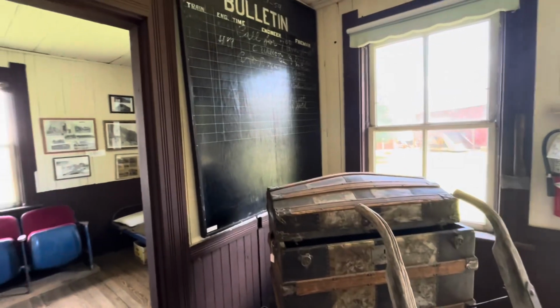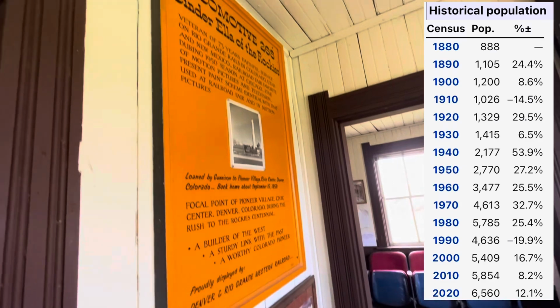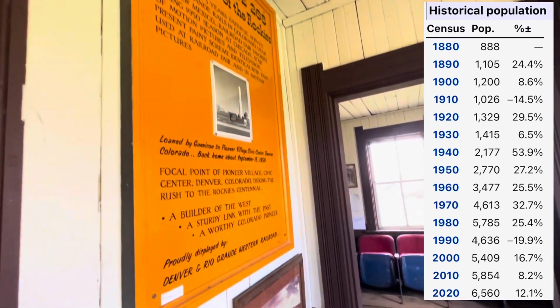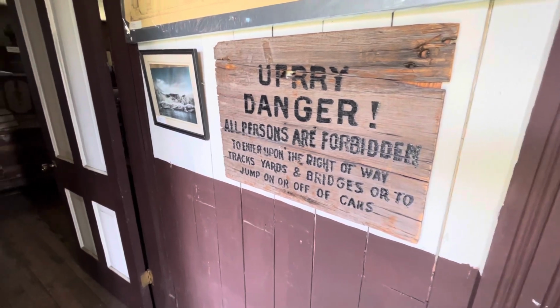Gunnison's got about 6,000 people. The railroad was huge as to why it grew. There was mining here, and then the cattle industry became significant. But there's things from all over different parts of Colorado that have come together in this museum, and they've done a really nice job.